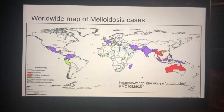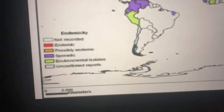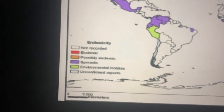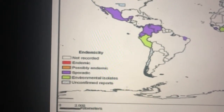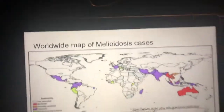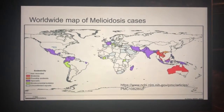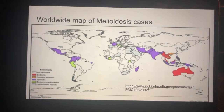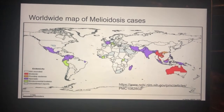Here goes a worldwide map of melioidosis cases. I'll zoom in here and you can read the key to the map. White means not recorded, red means endemic, orange means possible endemic, purple means sporadic, green means environmental isolates, and stripe means unconfirmed cases. As I zoom back out, you can see that a lot of the southern countries have possible cases. We even have an unconfirmed case in the United States, but our neighbor below us, Mexico, has sporadic cases.